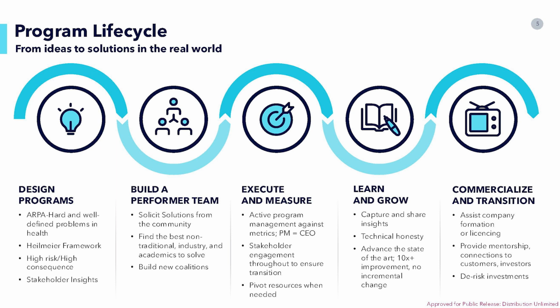Now, often the work during a program will change as we learn new things, as we discover that it's potentially possible to solve certain problems in a particular way, but maybe not exactly the way that we started off with during the course of our original program design, and we adapt. We often will accelerate work that seems to be promising during the course of a program, or cancel work that seems to be not as promising as we had originally hoped at the beginning of the program. Once programs reach a point of being able to demonstrate meaningful, viable capability in the world, we then will often work with performers, teams like you, to accelerate and transition and commercialize these efforts into downstream investment and or productization.